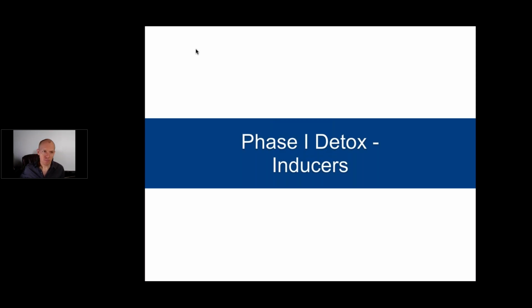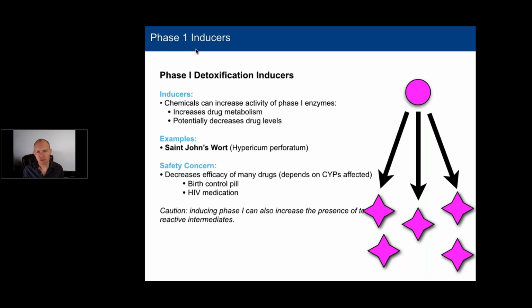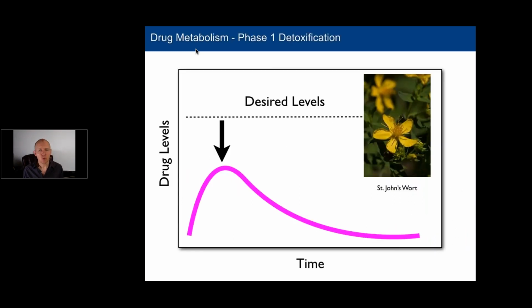And so what happens if you induce phase 1? It basically means that you upregulate the enzymes, or you stimulate these enzymes to work more effectively, or there's just more of these enzymes in the liver doing their job. And so St. John's wort is the classic herb, and it's the only one that I know of that induces phase 1 detoxification pathways. And so what would happen if you took St. John's wort with certain drugs is it would basically clear them from the body faster. So as a result, you may end up getting lower levels of the desired drug. And so it could potentially make the drugs less effective.